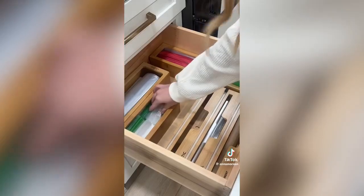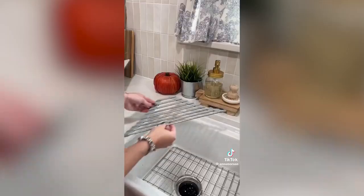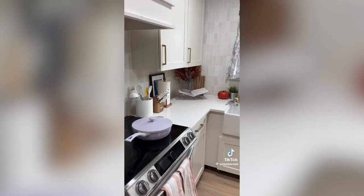These wooden organizers to hold bags and foil and such, and it makes it easy to cut the foil. Little corner edge for my dish sponge to leak into the sink. Okay, bye.